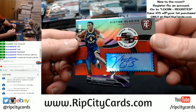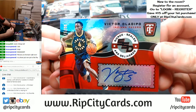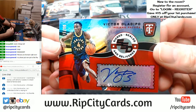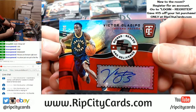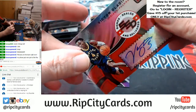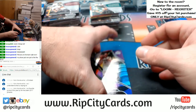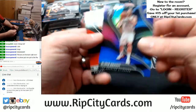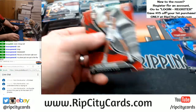How about an Oladipo to 99? Indiana Pacers. Signed, sealed, and delivered. Oladipo. Alright, so we're gonna start with an Oladipo auto. That's a decent autograph to start with. Blake Griffin, purple is unnumbered.